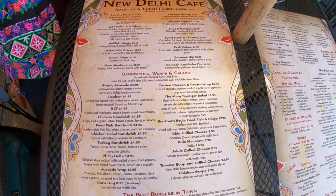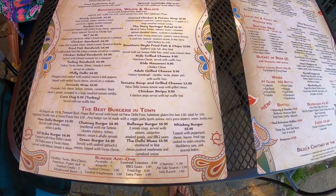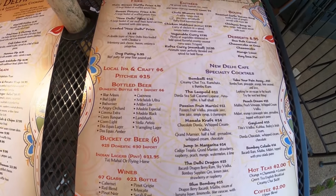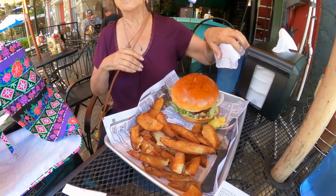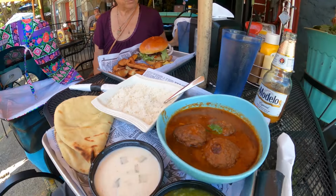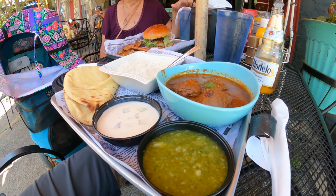They've got a great outdoor patio. They're very pet friendly, and a very diverse menu. They bill themselves as the best burgers in town, which is what brought us there, and then we neither one did burgers. That's right. But they've got a great menu. They do offer some Indian entrees. Cathy had a grilled chicken and avocado sandwich, and I had a great Indian feast. It was fantastic.